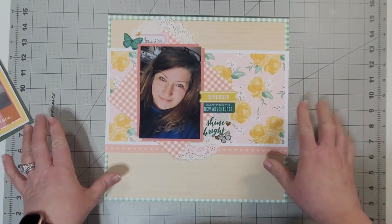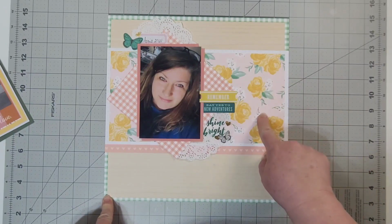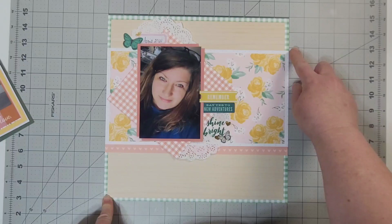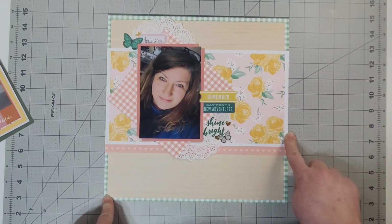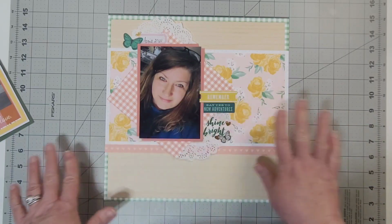And this layout is this paper. This was just a band design. And this paper, I just cut it in 5.5 so that I would have the 6.5 to mat it in. So this is one whole piece of paper. I didn't trim anything off of it.